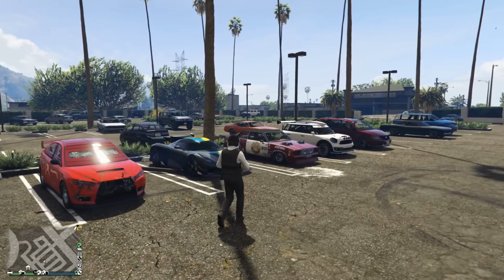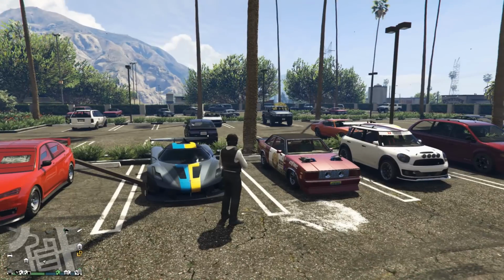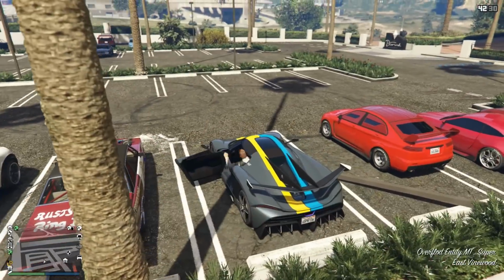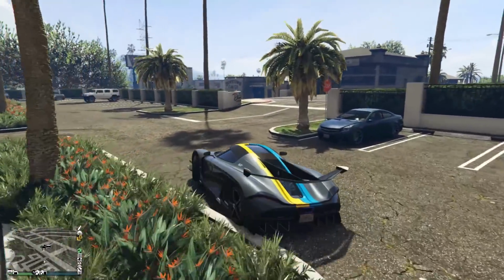The rest of the discounts we have are the Entity MT. Unfortunately, it's only 25% off, as is the other car we're going to break into, but it's normally 2.3 million. This week you can get it for 1.8 million. That's not a bad deal at all, honestly. The Entity MT is not anything crazy when it comes to the Supers class.